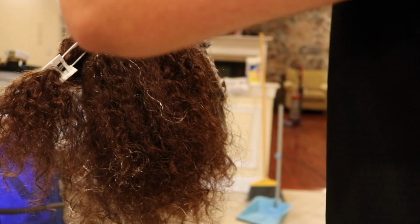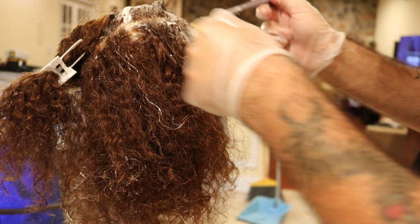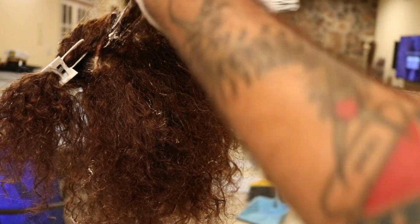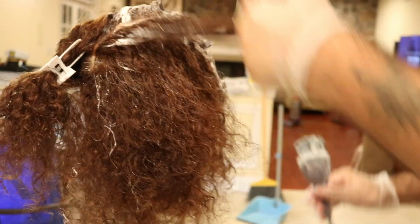Scissor that, work that in there. Down to the porous end. You are never combing this product. Do not do that. That will absolutely wreck the hair. We use our fingers to just kind of scissor and make it go smooth.